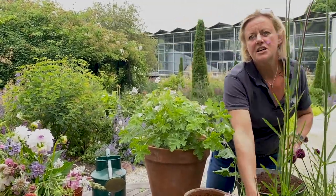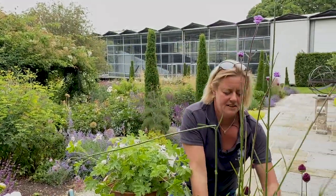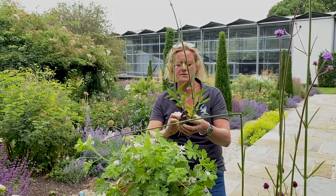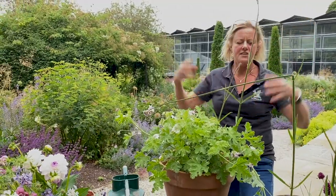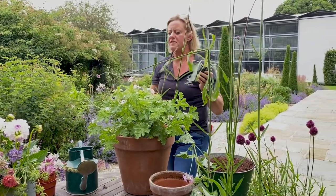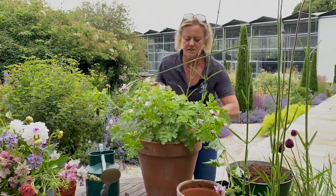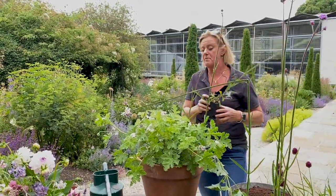Then I thought I'd add some Verbena benariensis that we have in the garden here. Again, these are terribly pot bound. They are desperate to get into a bigger pot, so we'll put some of those around the outside to give us a nice airy picture. Then I've got a scabious, and this is Fama White. Scabious is this little flower here, and this is a white one. That will give us lovely flowering late into the season, till about October, and we just keep building it up around the outside.